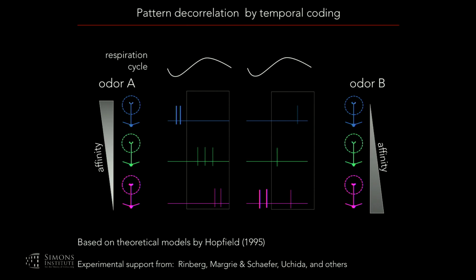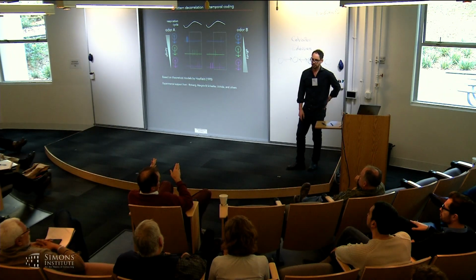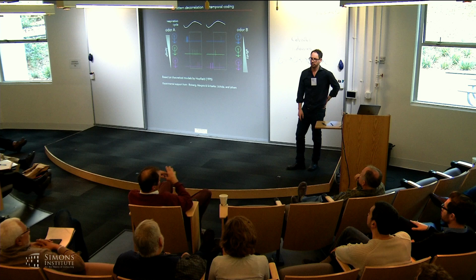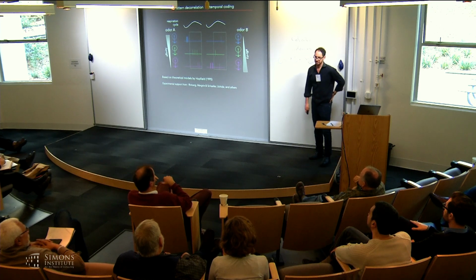Short question now. You've made now the transition from a rate code to a time code. Yes, that's correct. It's sort of a silent transition, because your images, they were not phase locked or anything. They were just rates. Right? Yeah, we're going to move very quickly. I will not show another image for exactly that reason. Okay?